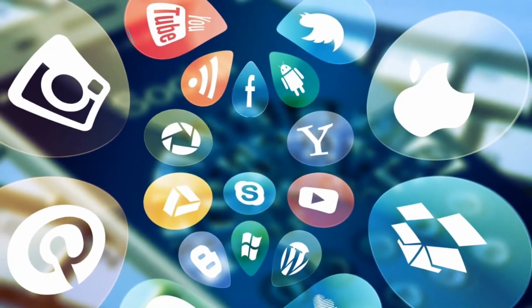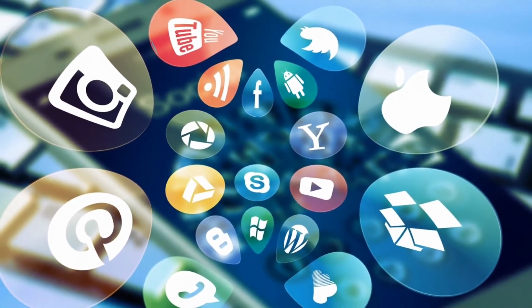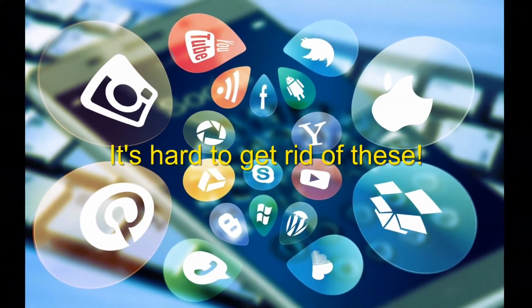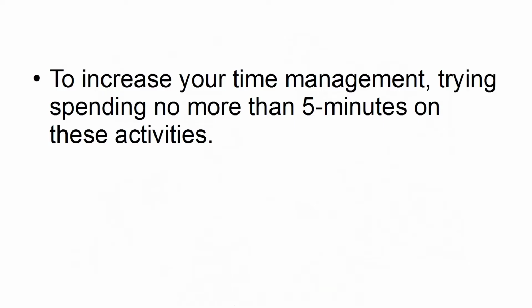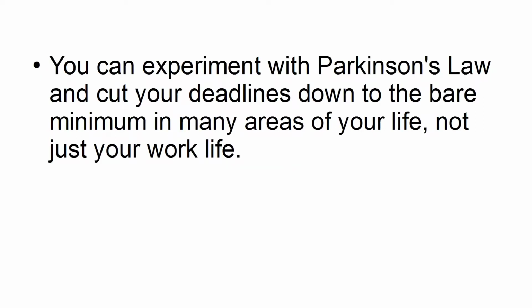Crush the time fillers. To utilize Parkinson's Law to boost your productivity, you need to look for the time fillers, like email and social media, that you might think only take you 10 or 20 minutes. These activities are the cockroaches of productivity that you can't seem to get rid of no matter how hard you try. To improve your time management, try spending no more than 5 minutes on these activities. Don't give these tasks any more attention until you've completed the rest of your to-do list.